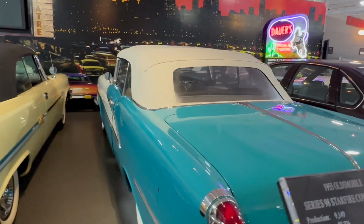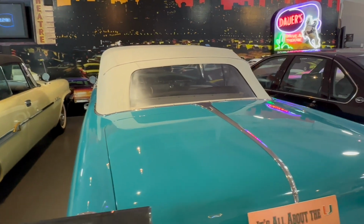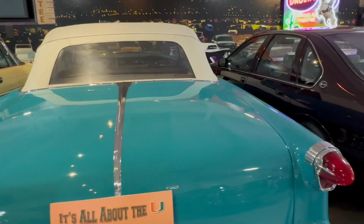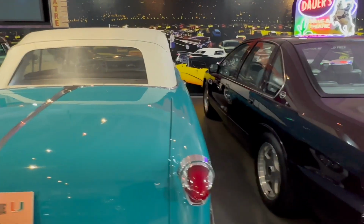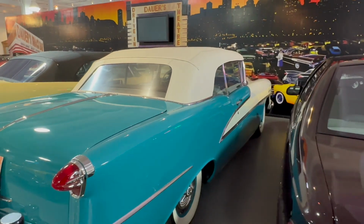And it's a 55 Oldsmobile Series 98 Starfire convertible, factory price $3,276. And it's the color of the Miami Dolphins, but that is the same color and same paint job my English teacher had in 10th grade.